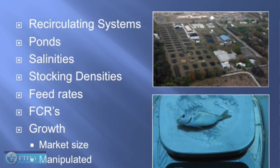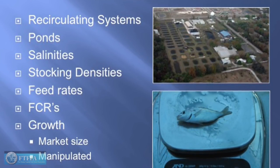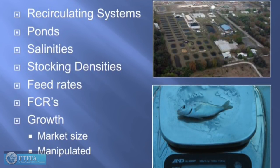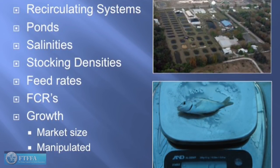How much do we feed them, and how efficiently can they use that feed, what's called the feed conversion ratio? So 1 pound of feed will hopefully make 1 pound of fish, but that's usually not the case. So how efficiently can they take that 1 pound of feed and turn it into fish? That's another great thing to know.